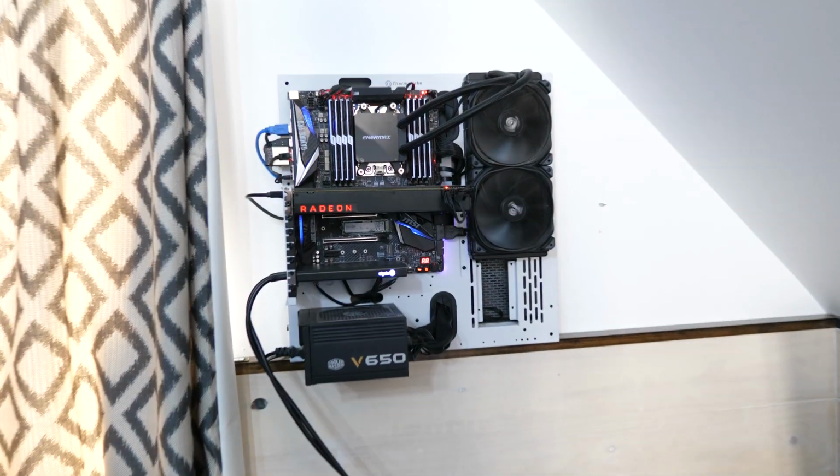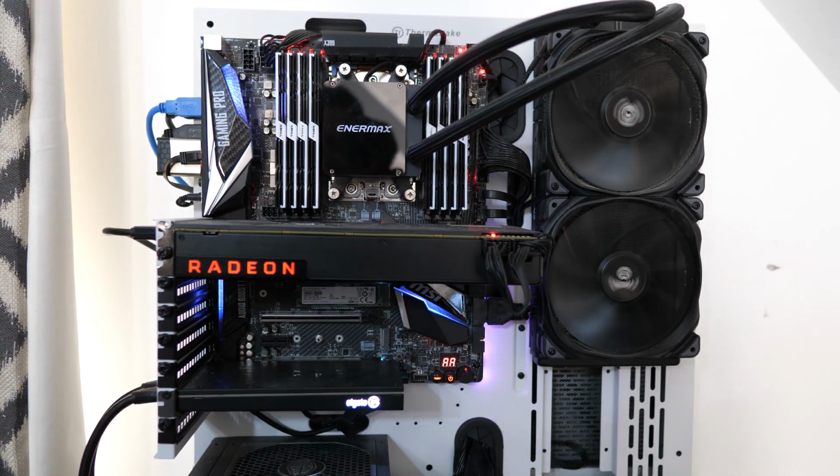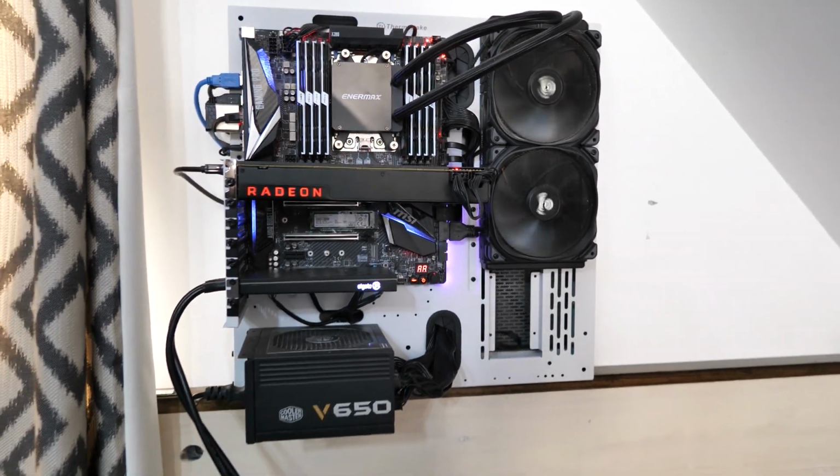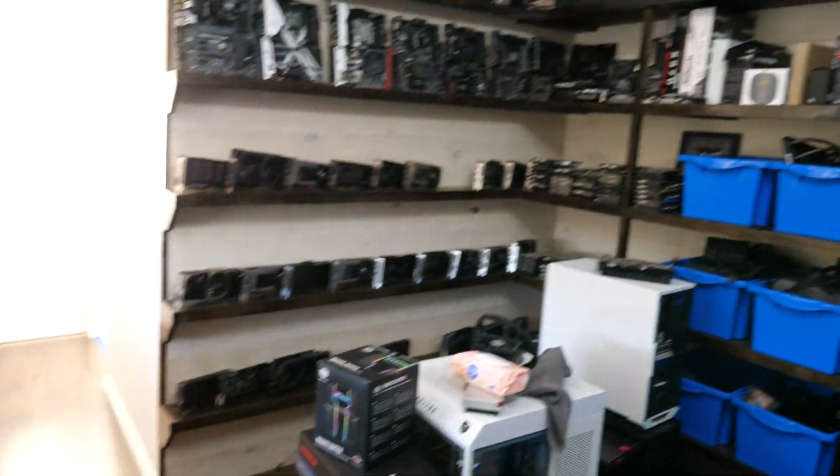There's my system there. That's my Threadripper system at the moment. I'm going to update a few things on that soon, probably this year, but I'll probably just wait at this point. And as you can see, it's a bit of a mess up here. I try to keep it tidy, but I'm always getting products.